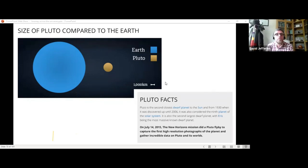The planet's named after Pluto, the Roman god of the underworld, and the name was proposed by an 11-year-old schoolgirl from Oxford, by the name of Venetia Burney. It takes Pluto 246.04 Earth years to orbit the sun. Pluto has five known moons. These are Charon, Styx, Nix, Kerberos, and Hydra.